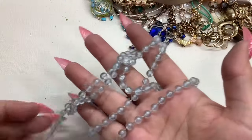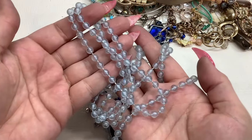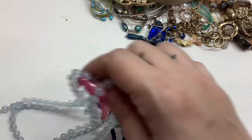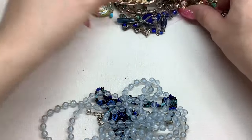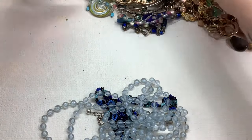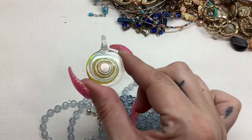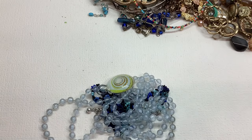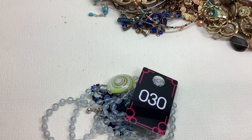And let's pair it with this. This is all acrylic, just a light blue beaded necklace, no clasp. This is a 23-inch drop. We'll put that together. And we'll throw that in with it. That's a clear blue and green little pendant. So you get all three, one money, number 30. And we'll do all that for $6. That's $2 a piece.